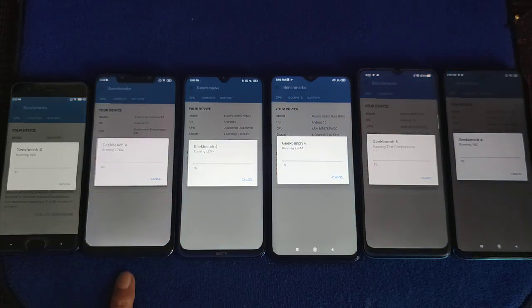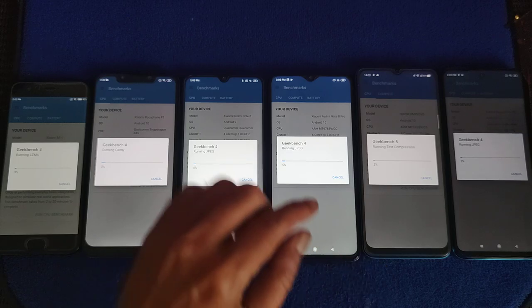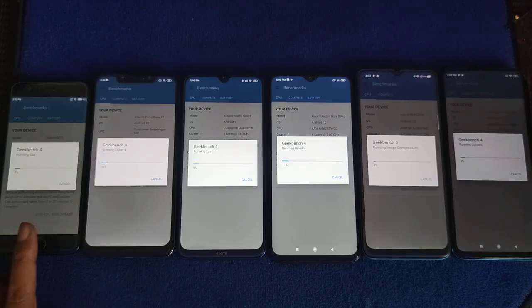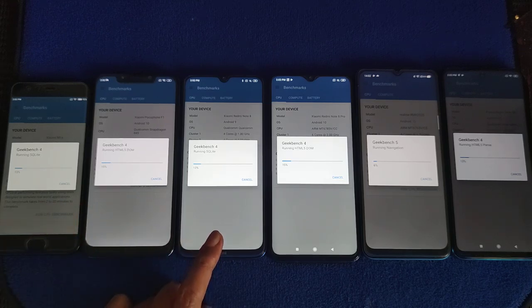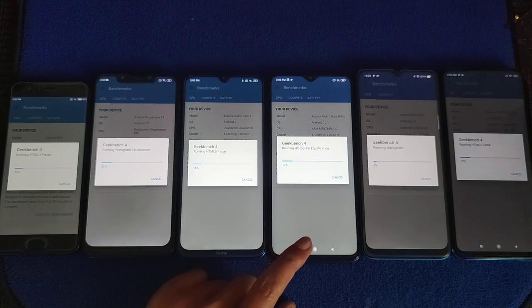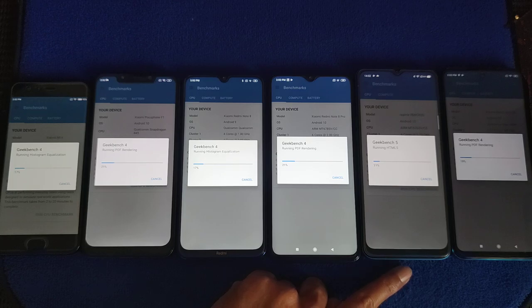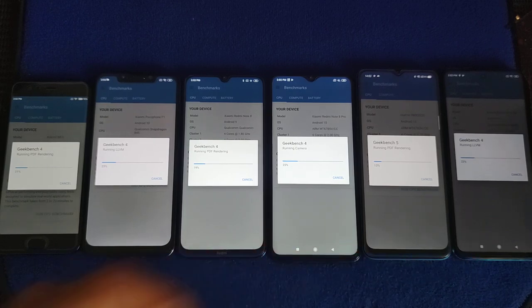MI6, Poco F1, Redmi Note 8, Redmi Note 8 Pro, Realme C3, and Redmi Note 9S. Snapdragon 835, SD 845, SD665, wow, all 5. MTK G90T, MTK G70, and SD720G on the 9S.